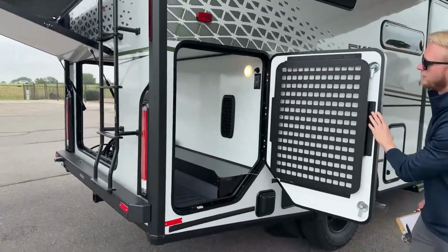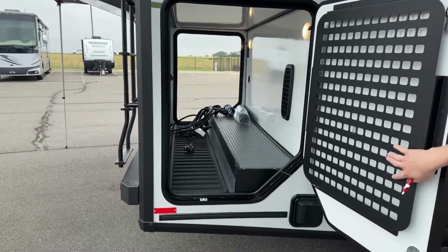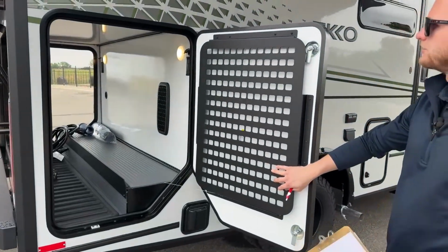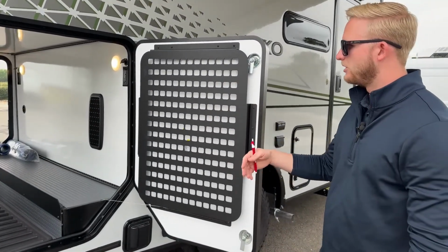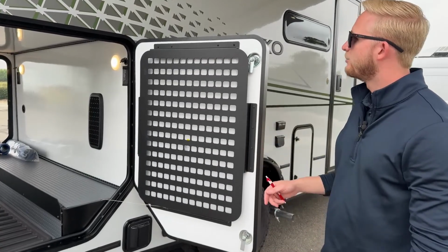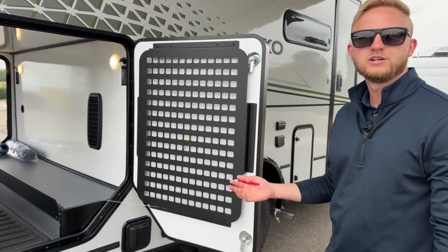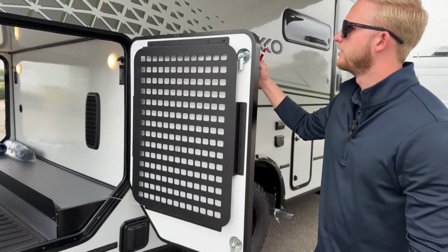And then this is just the other side of our garage. And you'll notice both of these garage doors have what are called molle panels on here. So these are really useful if you want to take some carabiners and clip your gear to this, maybe ropes, hiking backpacks, hiking boots, bike helmets, anything like that that you don't want just kind of splashing around in the back of the van. You just go ahead and clip it all up right here and keep it nice and organized.